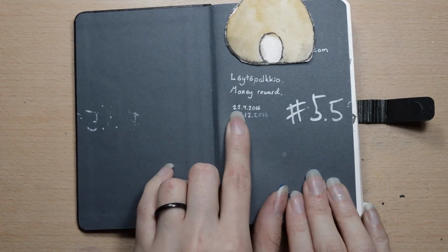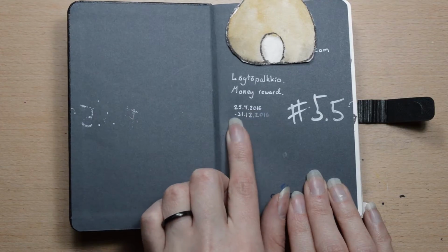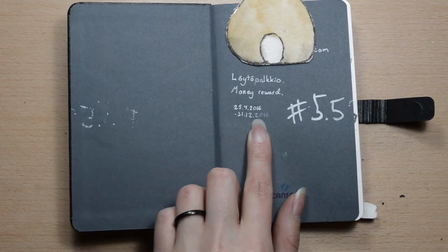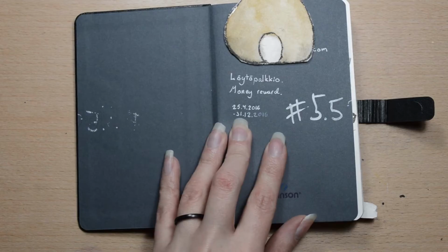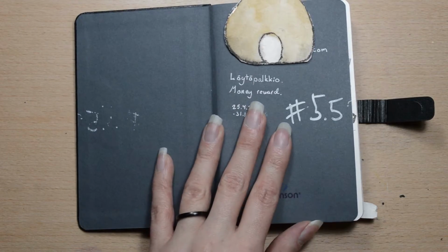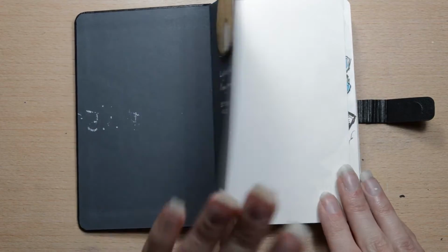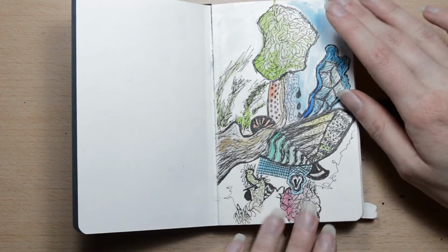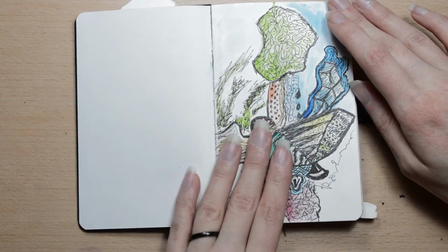I started this 25th of April 2016 and completed this just before the end of 2016, so I completed this on the last day and this took me quite a while to fill up, but I had other sketchbooks going on. First page blank as I usually do. This is quite old. I remember I did this when I bought the sketchbook because I wanted to test the paper.